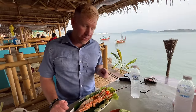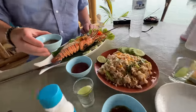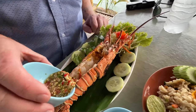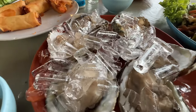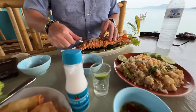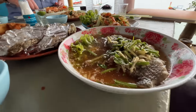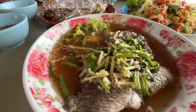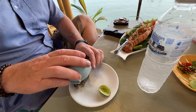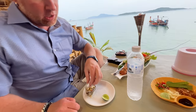Well, you know it's a fresh lobster when you still got these tentacles on it. I haven't had a lobster in like 2 years, so we'll see. And here I am putting the Thai chili on. And now I'm putting Thai chili on oysters. I really like Thai chili. A little bit of garlic. A little bit of Monica in my life. A little bit of garlic in my life.